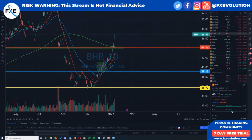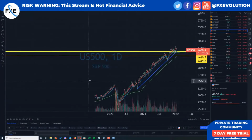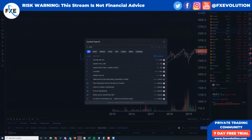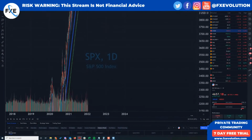And you can tell because of what 2022 could be like, scroll back in history here. Let's go back to the point. Well, this is actually not enough chart. So let me just go SPX. This is my suspicion for 2022.